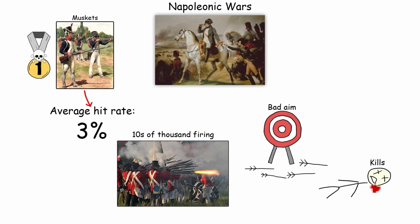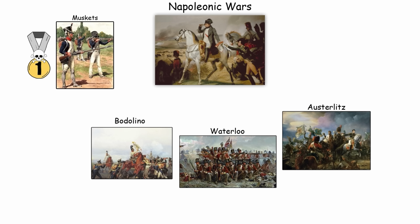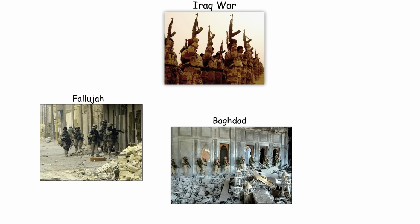Even bad aim kills. Despite their flaws, they caused over 65% of all battlefield injuries. In battles like Austerlitz, Waterloo, and Borodino, musket volleys were the main killers. Iraq War. Small arms fire claimed nearly 1 in 5 U.S. combat deaths during the Iraq War. This includes bullets from ambushes, snipers, and even brutal close-quarter battles in cities like Fallujah and Baghdad.